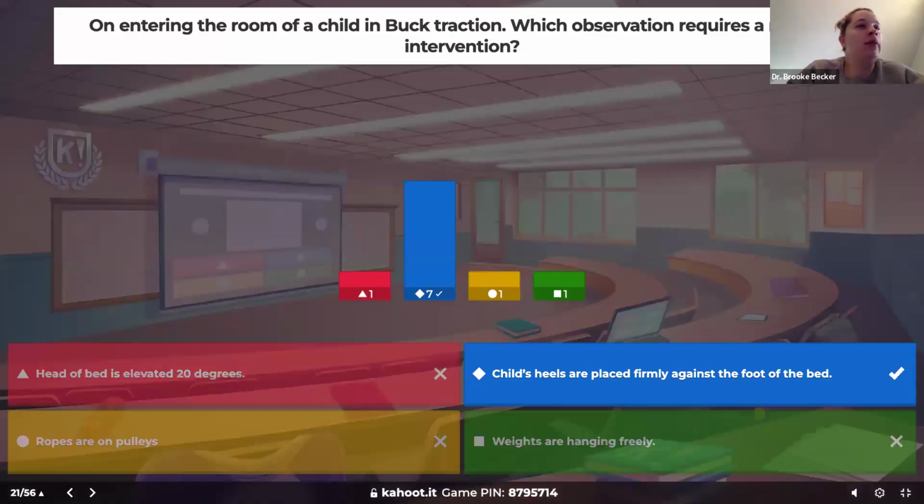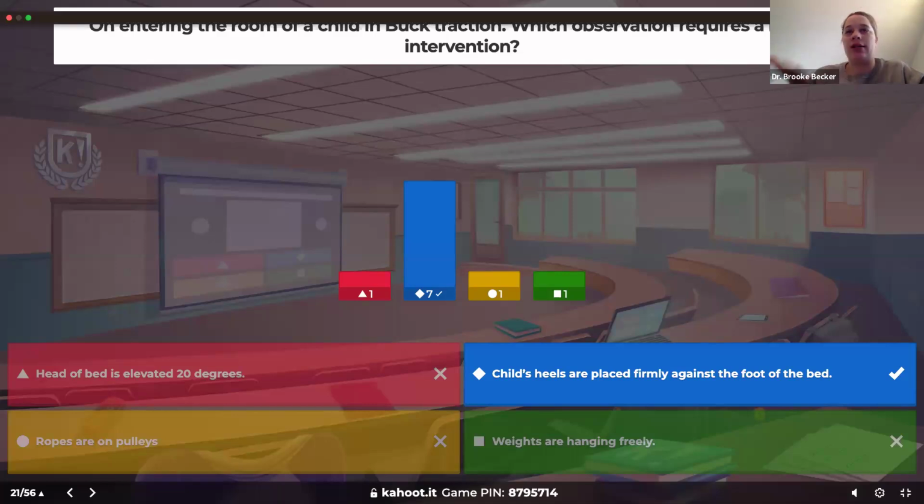Child's heels placed firmly against the foot of the bed. So if that's happening, they're not in the right alignment for traction. Okay. So their heel has to be kind of elevated and not right up against the foot of the bed.